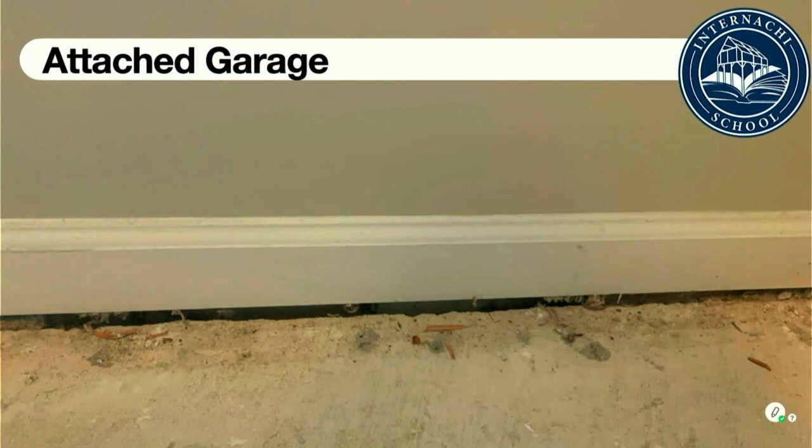When an attached garage slab heaves or settles, it will often pull away from the home and leave cracks.